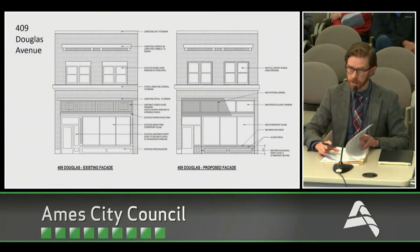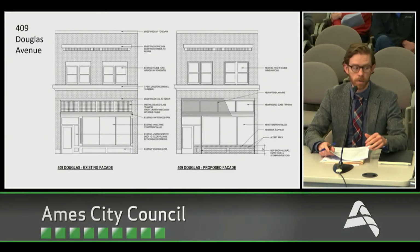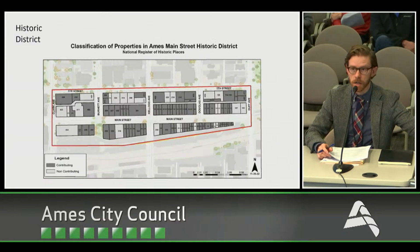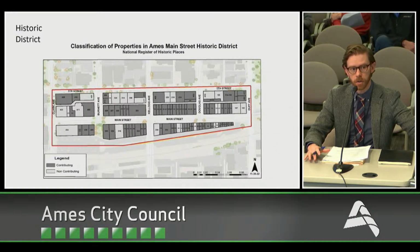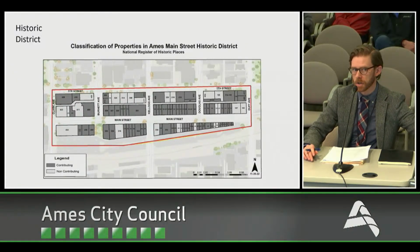And this building is a contributing resource to the National Register Historic District. The National Register Historic District, however, does not come with any restrictions on what someone can do to a building. So even though it is a contributing resource, that doesn't prevent anyone from making changes such as removing those transom windows.